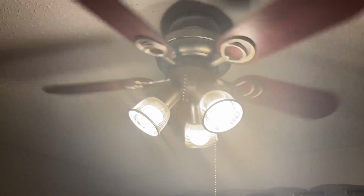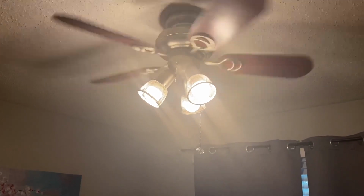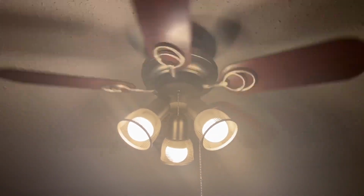Second ceiling fan we have in the house is this 36-inch Hampton Bay San Marino ceiling fan. This one's from January of 2002. It's about 5 years older than I am because I was born in 2006 and this is from 2002, so it's about 20 years old and 5 years older than I am.